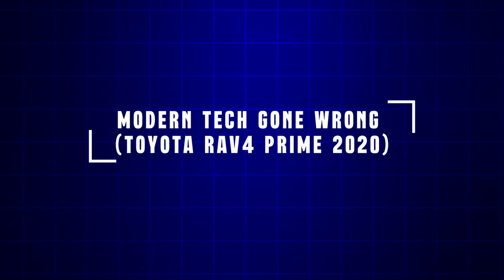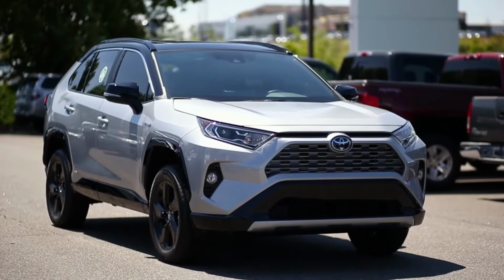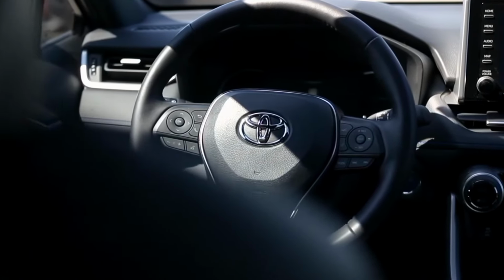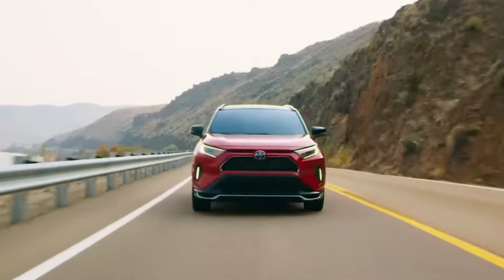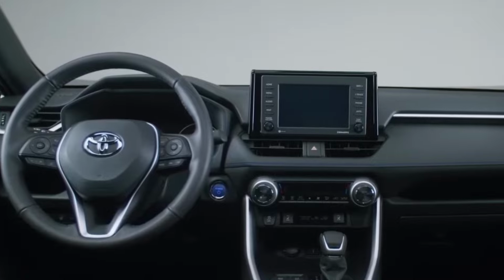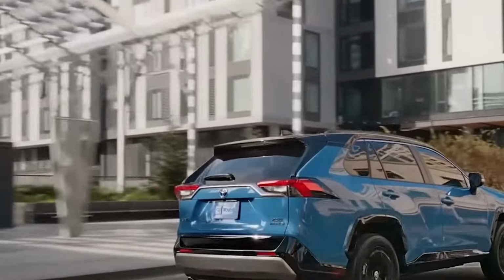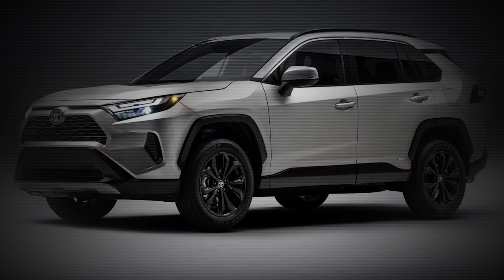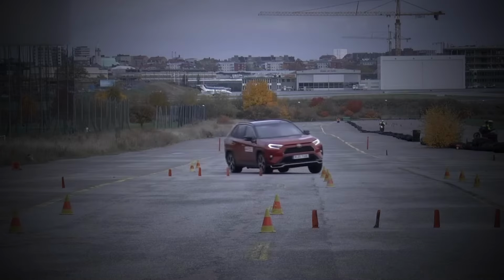Modern tech gone wrong. Toyota RAV4 Prime, 2020. The Toyota RAV4 Prime was supposed to be everything modern drivers wanted: safe, efficient, and fast. It had the reliability of a RAV4, the power of a performance hybrid, and enough electric range to make city trips guilt-free. On paper, it looked bulletproof. But then Sweden's Teknikens World lined it up for the Moose test. And things went downhill fast.